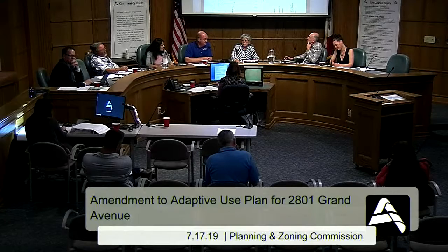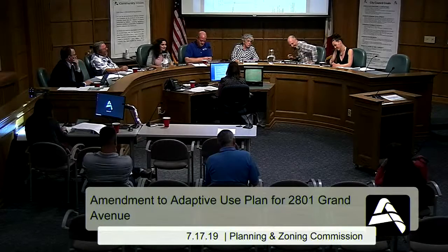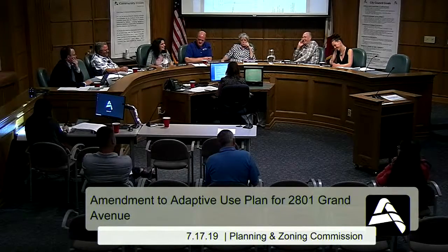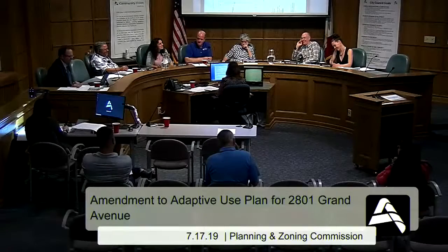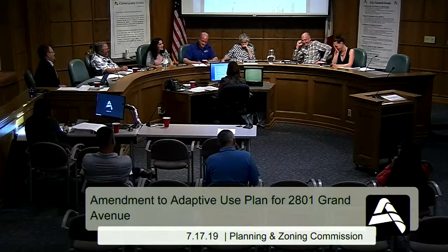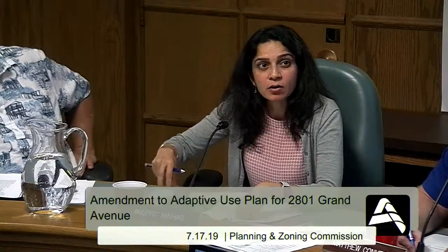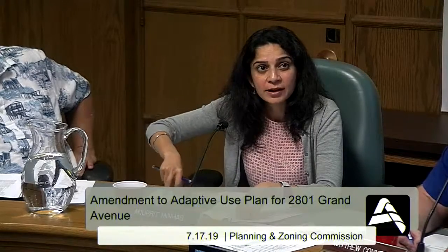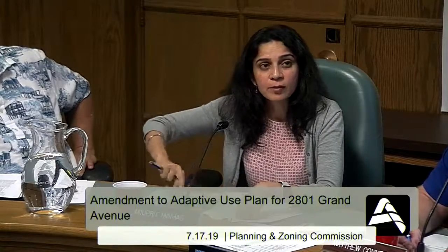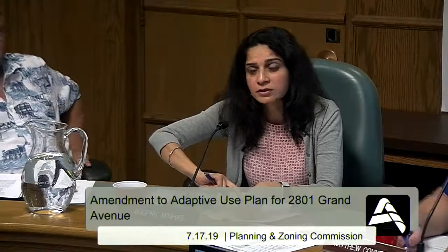Anything else? Well, the facade. You want more windows? And number 3, I don't know if you've got all of this. We're going to have that read back. Number 3, to explore options to wrap around the architectural character of the Grand Avenue side of the building, to wrap around on the north along the 30th Street facade.